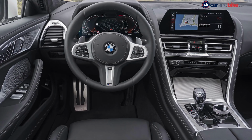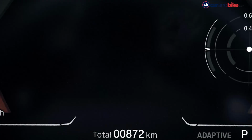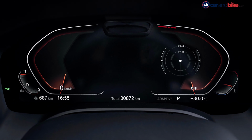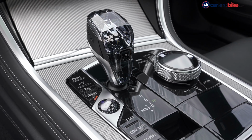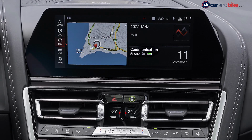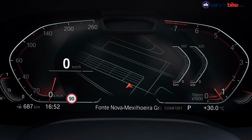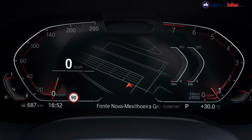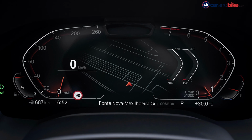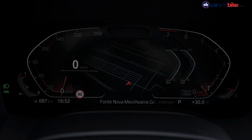Up front, the dash has an attractive overall design. You get the virtual assistant, of course, BMW's latest iDrive 7.0, and connectivity options galore. The touchscreen and virtual cluster feature the brand's new look graphics and readings. It all looks very, very cool, to be honest, including the anti-clockwise tachometer.